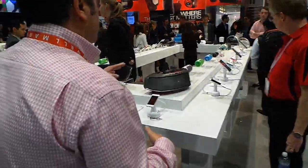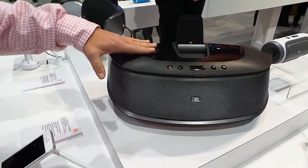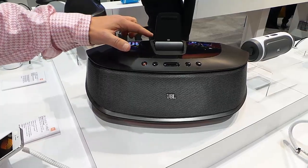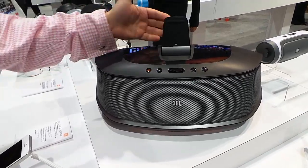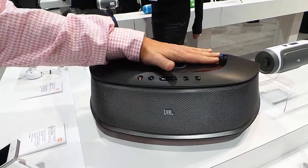Check it out. Harman Kardon JBL. This is the JBL OnBeat Rumble. Okay. And it seriously rumbles. It's got an iPhone 5 Lightning dock connector here. Wow. So it will power the new iPhone 5, the new iPads. Okay. Also, you can place your iPad or any tablet on this surface if you need to.